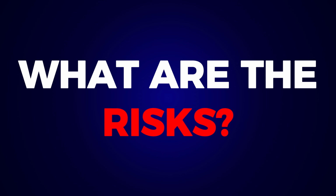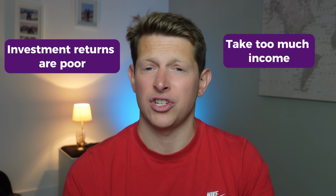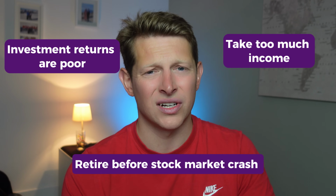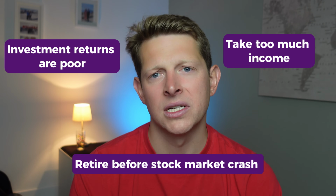The first real risk of drawdown is that there are no guarantees, unlike an annuity. So if you take too much income from the pension, investment returns are poor, or you're just extremely unlucky and you retire before a severe market crash, there's a real risk that you could run out of money further down the line.